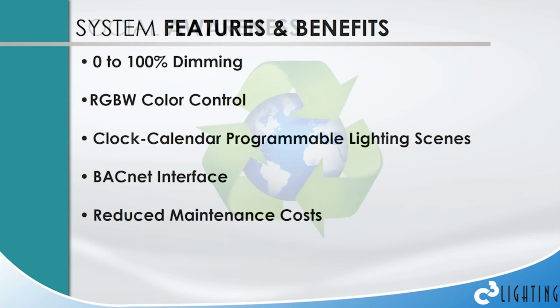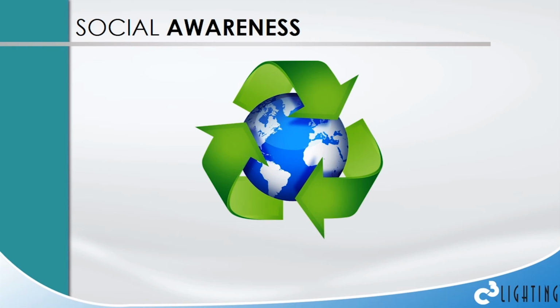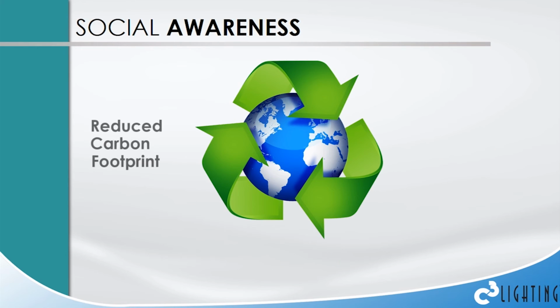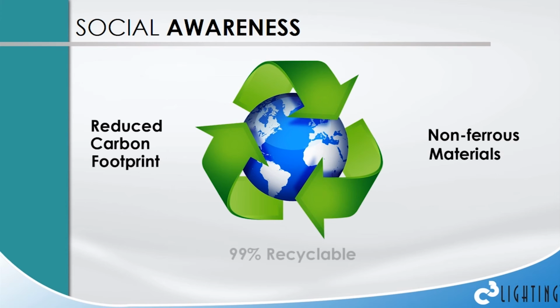In today's world, energy efficiency and green standards are an important part of life, and C3 Lighting takes our role in this global initiative very seriously. Our low voltage system uses inherently safe 24-volt DC Class 2 wiring, which utilizes smaller gauge and less wire, and in most commercial installations does not require metal conduit. This greatly reduces the carbon footprint of our installed system. In addition, all of our products use non-ferrous materials and are 99% recyclable at end of life.